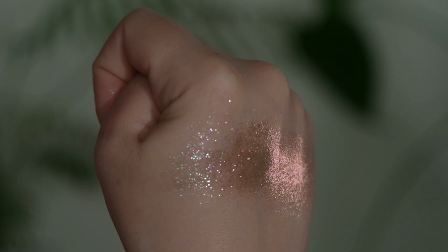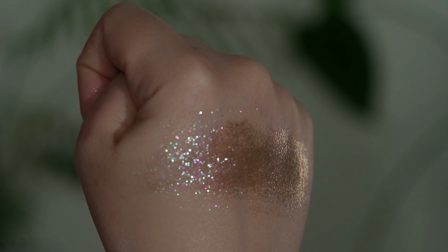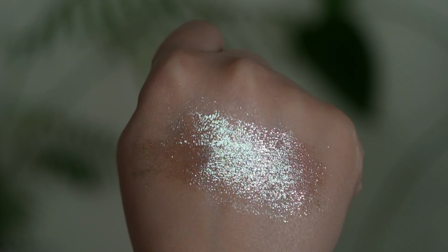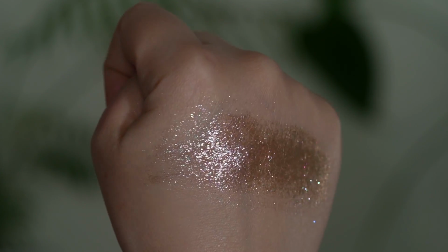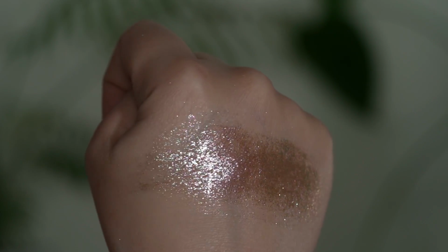Cosmic Queen is a little bit green, straight on with pink flecks throughout it with a peach base. It does shift just a little bit. It is extra, extra sparkly. So this one is definitely more sparkly than the previous shade. The texture feels a little bit different as well.